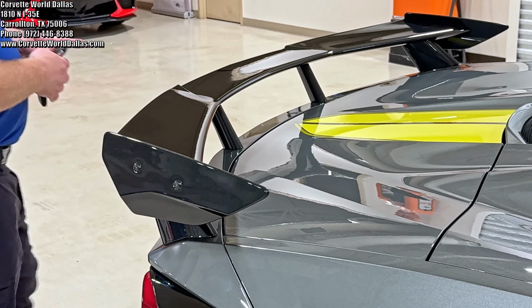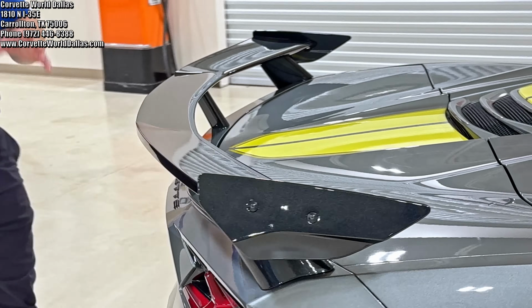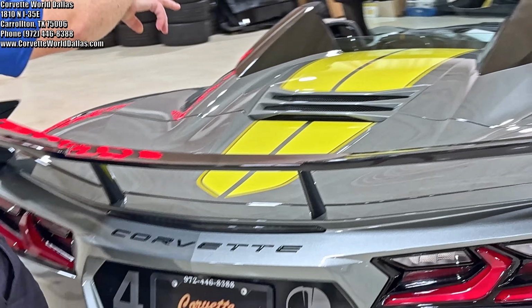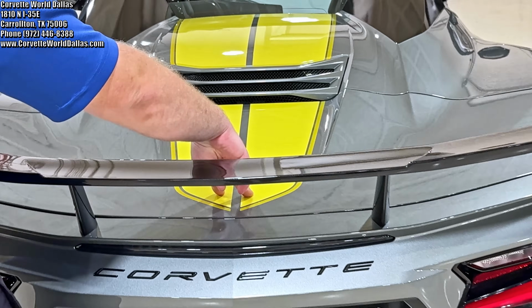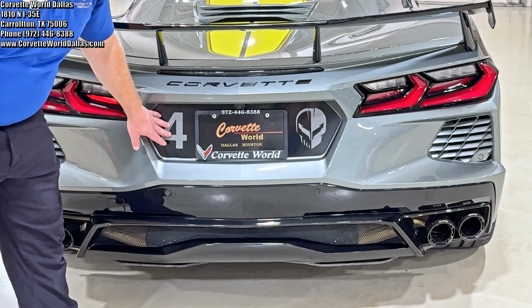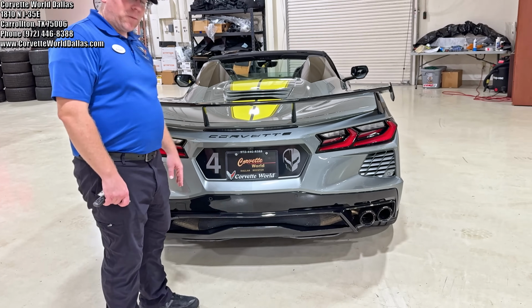All right, making our way to the rear, you can see the high wing spoiler was standard on all the C8Rs and of course in carbon flash like you see here. The dual stripe package does go through the top as it comes down, and it does end here. We, of course, also got the Jake logo and the number 4. The Hypersonic Gray cars were number 4, and the Accelerate Yellow cars were number 3.